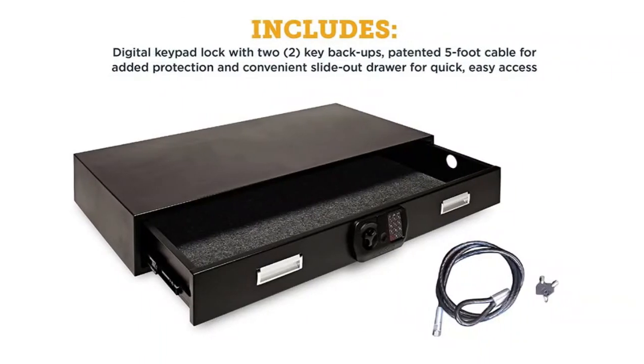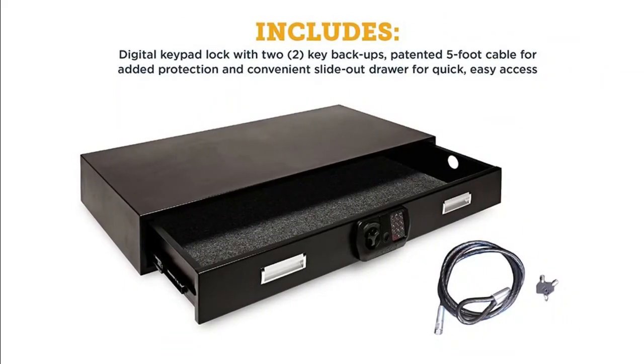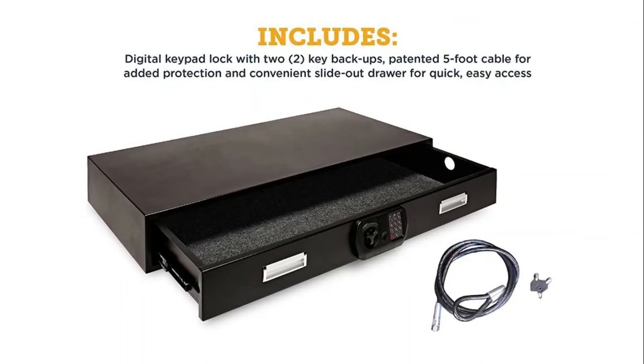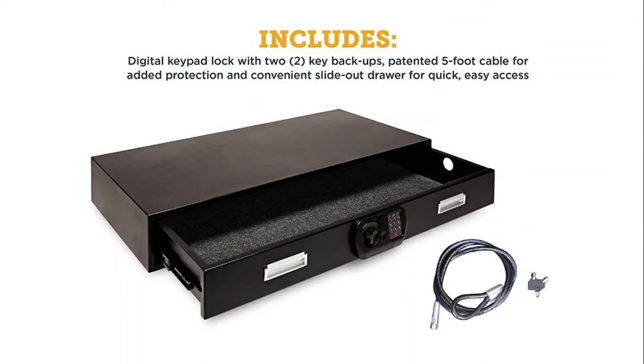Not just an under the bed safe, it also works as a trunk safe. Fits in the trunk of many larger SUVs, ideal for valuable outdoor gear or hobby equipment. Please check measurements before purchase.